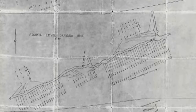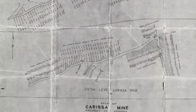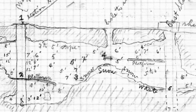Prior to the Federal gold mine, the Carissa's underground workings were a maze of shafts and horizontal tunnels called drifts. They meandered haphazardly in whatever direction the vein took miners. Just how and where to find the underground pay streak was the big question.